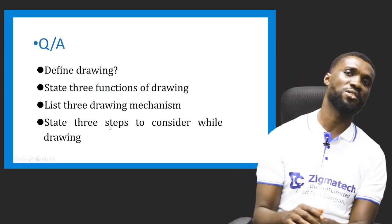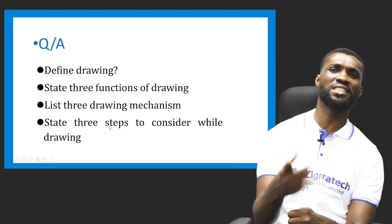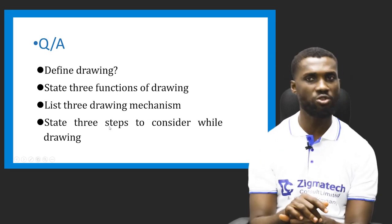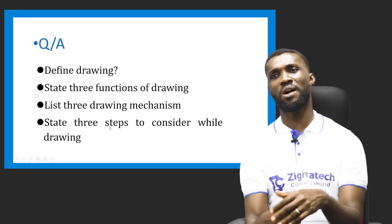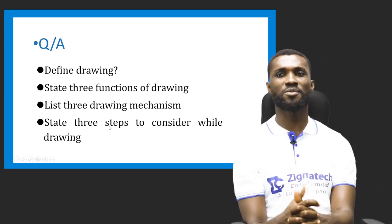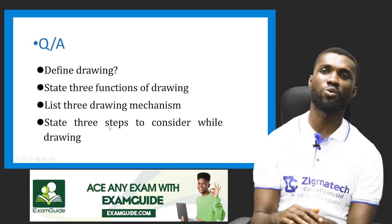Let me just ask you some few questions, and then we'll go into our exam guide and answer some strong questions there. But first, I want you to define drawing. If you have a paper, write out this question and then give concrete answers. Define drawing, then state three functions of drawing. Then I want you to answer the three drawing mechanisms. What are the three drawing mechanisms? And finally, state the three steps to consider while drawing. These are the questions I want you to answer.